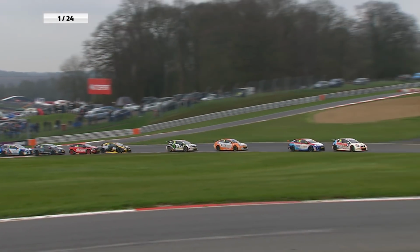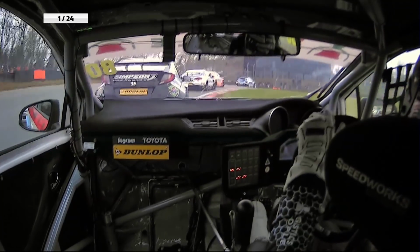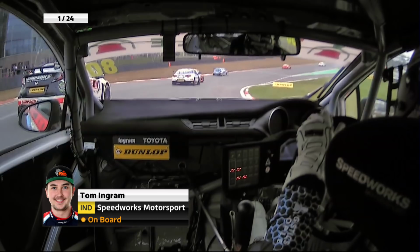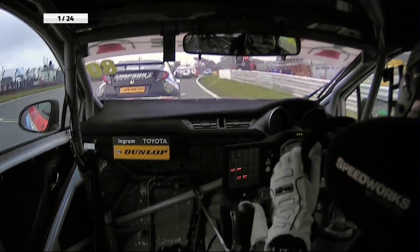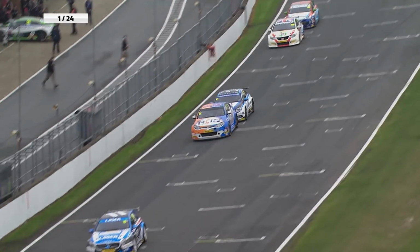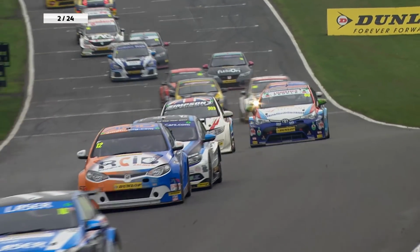Ingram's looking for a way past Matt Simpson again. Look as they come up now towards Clearways for the first time. This is Ingram's view, on board with Ingram. He always seems to take that tighter line coming out of Clearways. It's a much shorter line, and it keeps the steering lock on, but it works for him. It's a bit reminiscent of Matt Neal taking some of those short lines, isn't it?